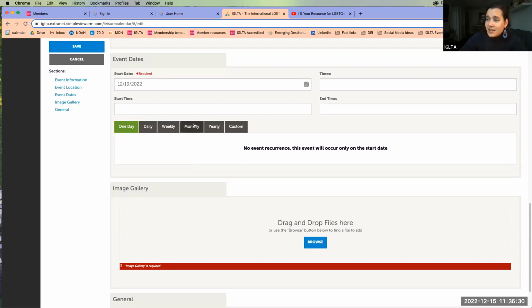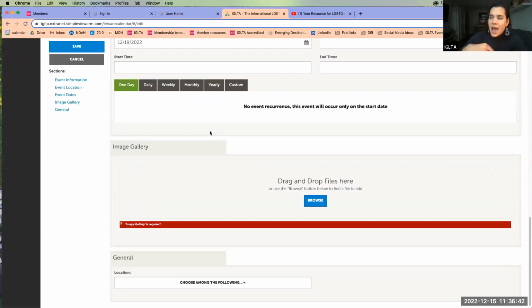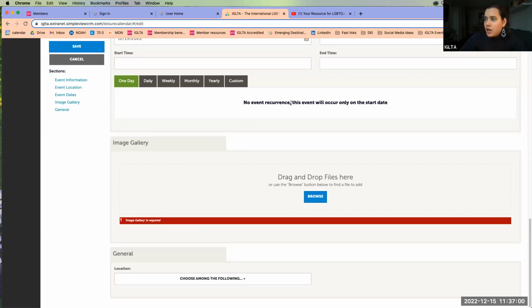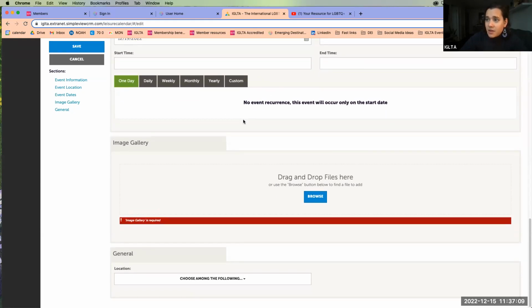But if this were an event that happened every year in the same month or on the same dates, you can definitely add recurrence, and you can add yearly recurrence, and then you can set that up for your event so that you don't have to add a new event every year or every month if you know that your event is happening on a constant recurrence. And of course, there's a custom button, so you can add custom recurrence as well. And that's also really good, because there are festivals that change dates every year, but they happen every year nonetheless. So that allows you to add festivals like this without having to add them from scratch on your profile.